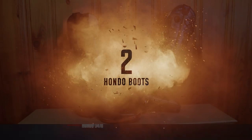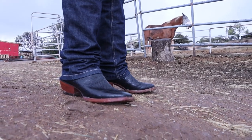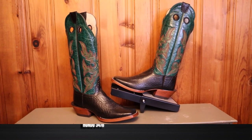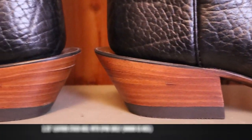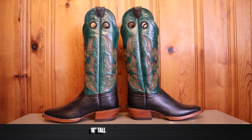Coming in at number 2 is Hondo boots, specifically the 3478. Finally, a real quote-unquote horseman boot. This Hondo is everything that the Tacovas press kit wishes it could be. The Hondo 3478 has all the features a working tall top cowboy boot should have, with its high heel, the spur ledge, and the 16-inch tall tops, but it's made traditionally and can be found for cheaper than the press kit too.